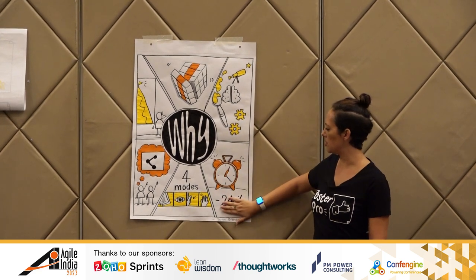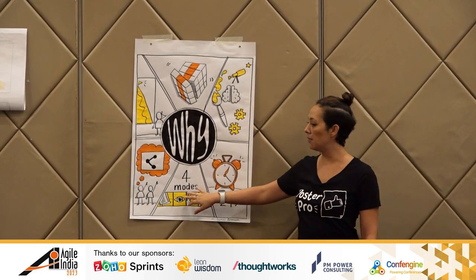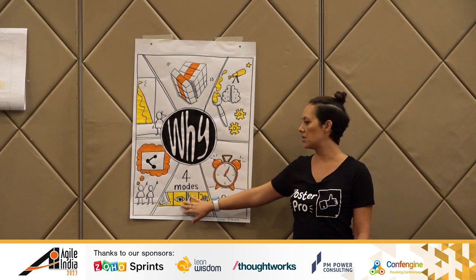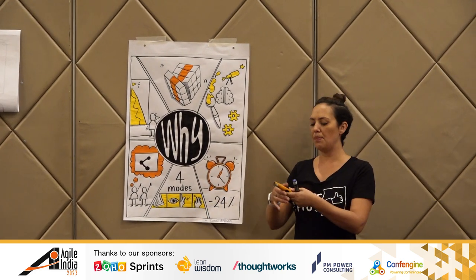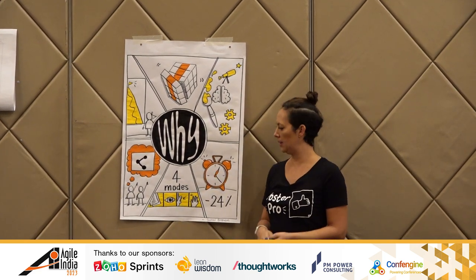Okay, so it can help reduce meeting times. It activates four modes of learning: read/write, visual. People say about 65% of people are visual learners, so someone in your team is a visual learner. Then auditory, and then kinesthetic, especially if you can encourage people to pick up a marker and draw as well.